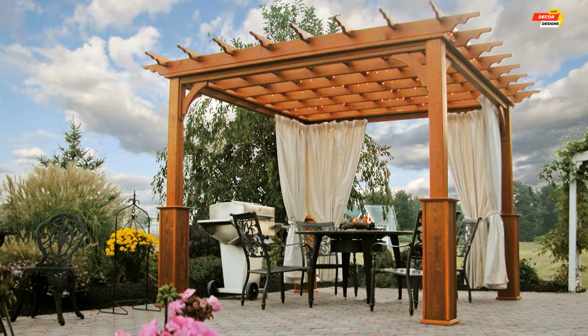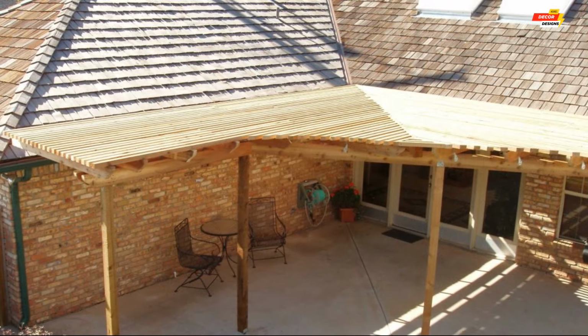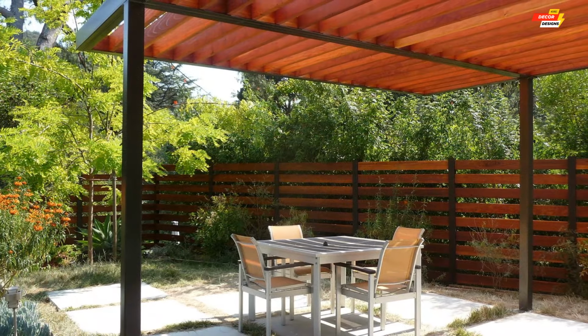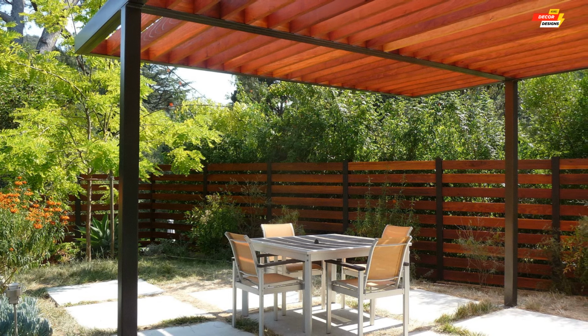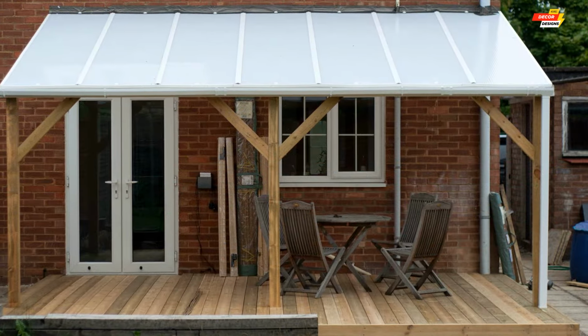8. The Cozy Lounge. Create a welcoming and inviting outdoor lounge area by furnishing your pergola with plush cushions, soft throws, and comfortable seating arrangements. Incorporate low-lying tables for drinks and snacks, and add ambient lighting for a relaxing atmosphere.